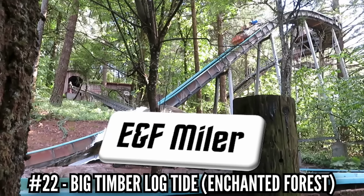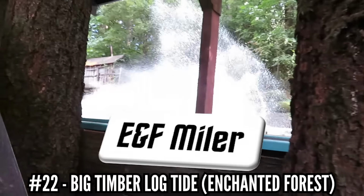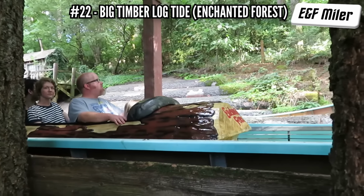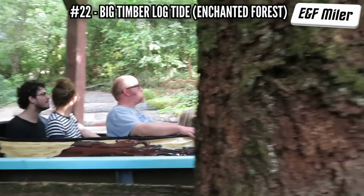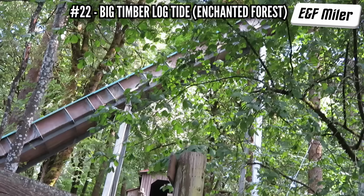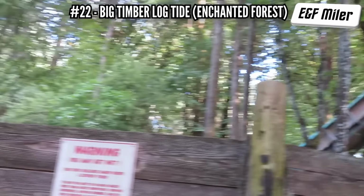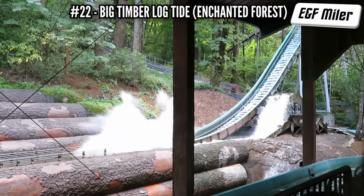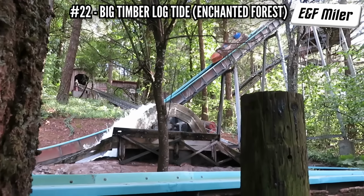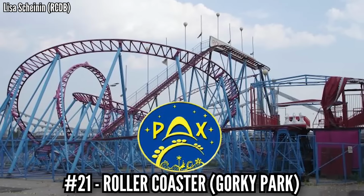Number 22, ENF Myler, Big Timber Log Ride at Enchanted Forest. This is so barely a coaster. Some enthusiasts actually break from RCDB and declare this not a coaster, it's a log flume. I get that, but there is clearly a coaster section before the final drop, so I don't make the rules. That's a coaster. It's as good as a log flume coaster can be. I didn't like how it managed to soak me on the pre-drop and the main drop, but I hate water. That's a me problem.